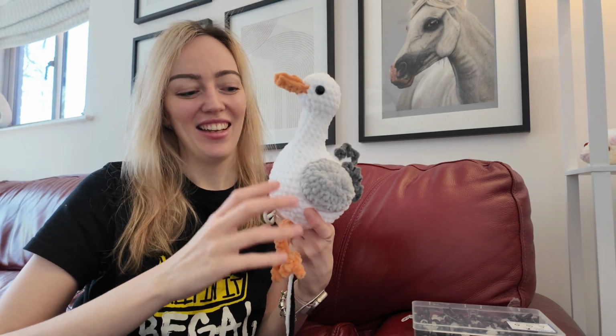I've also made, where is it? A seagull. Again, this is another seagull. So we have him, he is all ready to go as well. Just pop him there so I don't lose him. And then I'm making a black and white tuxedo love cat at the moment.